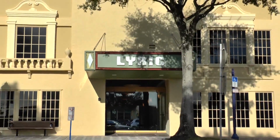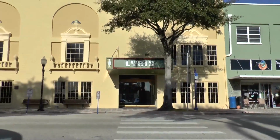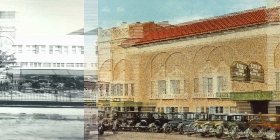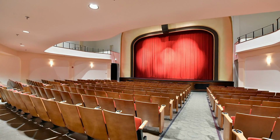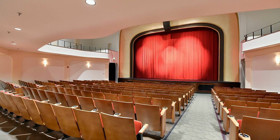Built in 1926, it was originally designed as a movie theater and a silent movie theater. Then it turned to talkies, then to full motion pictures, and originally it had actually been a vaudeville house with a stage designed to have artists on it, but not a very big stage. We are an intimate concert hall now. We do primarily live concerts.